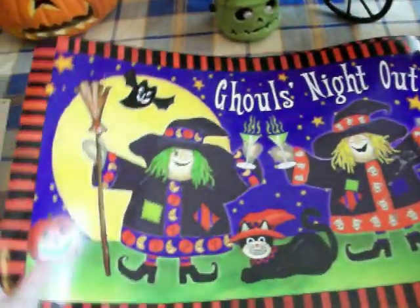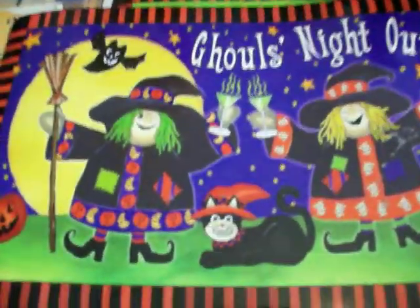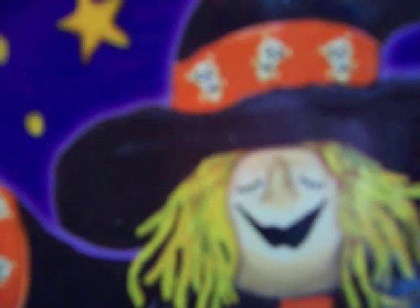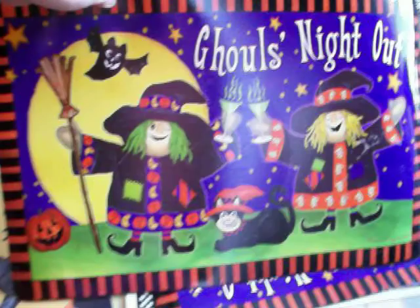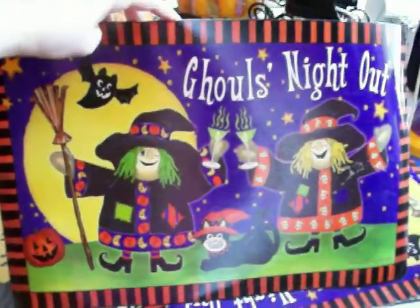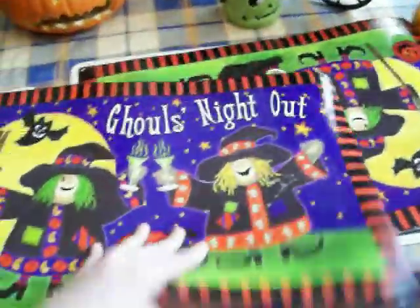And then I got these vinyl or plastic, I think they're vinyl, placemats. It says Ghouls Night Out, and it has these witches on here and this black cat. And this one witch over here, I don't know if you can tell because of the glare, but she's winking. And then this is what this other witch looks like. So I thought this was pretty cute, and I like the border around it. I like the orange and black checkered stripes around it.